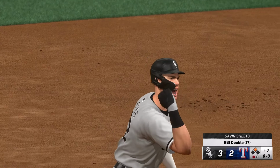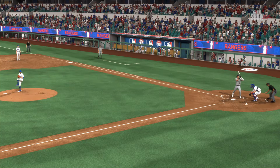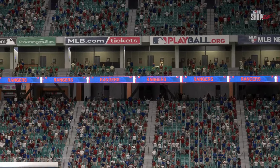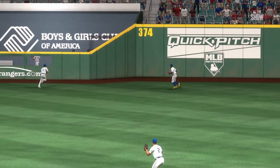Up next, put a great swing on that ball. Took the barrel right to it. Nice extension as well. 105 exit velocity. That tells you everything you need to know about that swing.